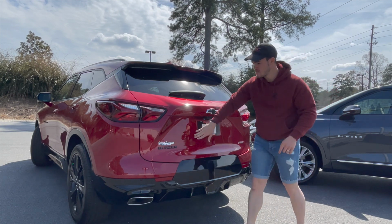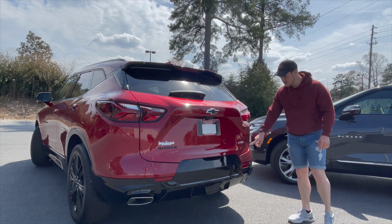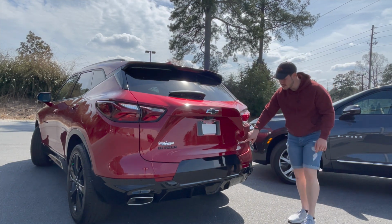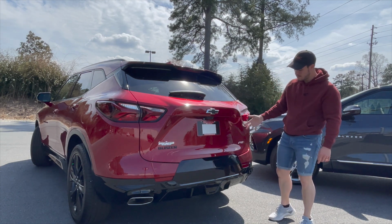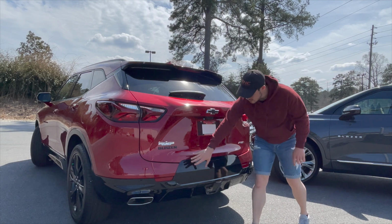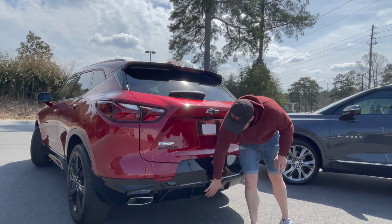So black emblem, black letters for the Blazer badge. This is a front wheel drive model, not an all-wheel drive model. And then you got RS in red here. I kind of wish that was black, but I know the RS badge has historically been red. Correct me if I'm wrong. Gloss black all the way across. And then you still have that cover plate here for the towing.